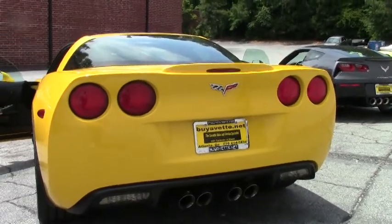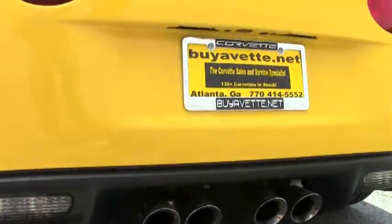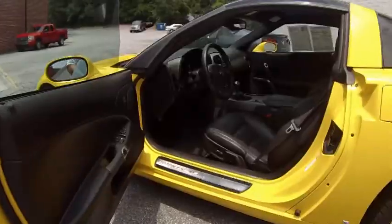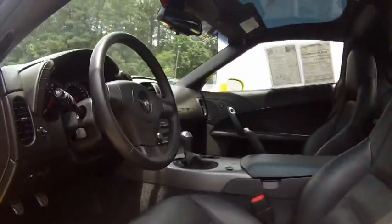There's absolutely not a scratch or a mark anywhere to be found on this car. Hard to believe a car could be almost 9 years old now and be in this type of condition.